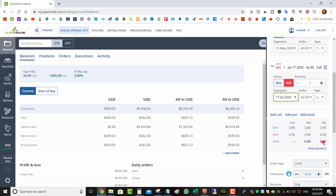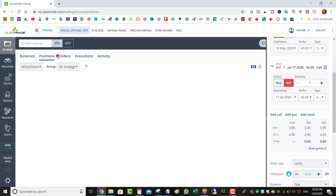I can collect $40 out of this rolling of the call option. And if by July 17 Dell is at 42.50, well then I've just gained an extra $250 of capital appreciation. And guess what? On July 17, I could roll the call option again forward depending where the stock is trading at. So if this is something I want to hold forever, which Dell is a stock I do want to hold forever because I like the company.